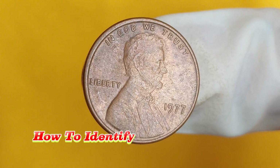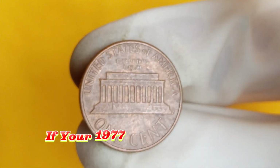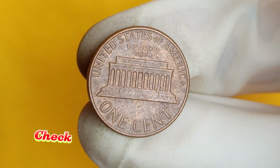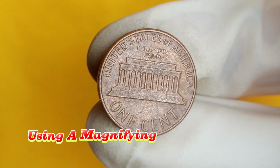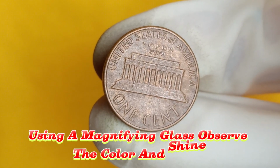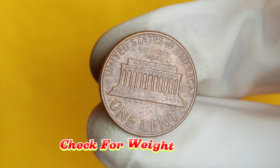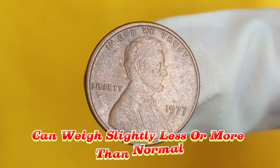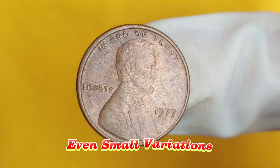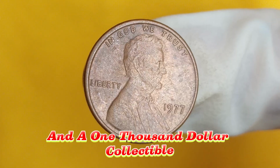How to identify a valuable 1977 penny. Here's how you can tell if your 1977 penny might be worth big money. Check for the mint mark below the date, look for doubling on letters or numbers using a magnifying glass, and observe the color and shine. Red uncirculated coins fetch higher prices. Check the weight, as errors struck on different metal planchets can weigh slightly less or more than normal. Even small variations can mean the difference between a 1-cent coin and a $1,000 collectible.